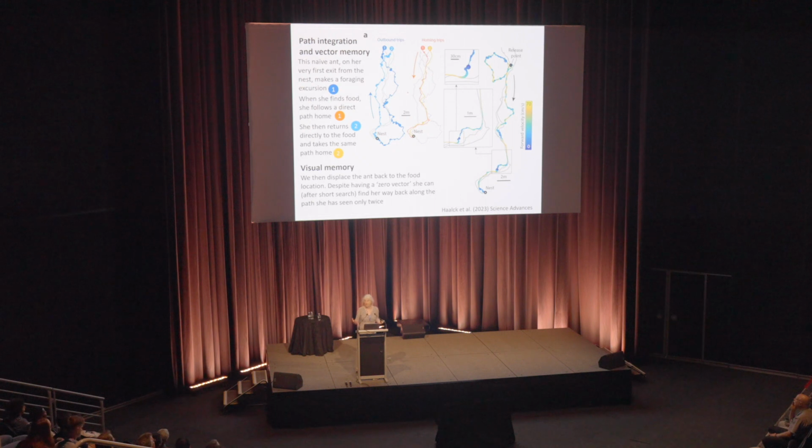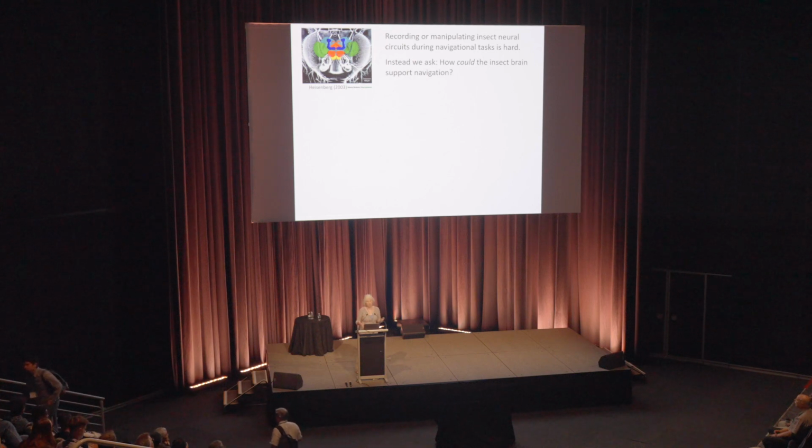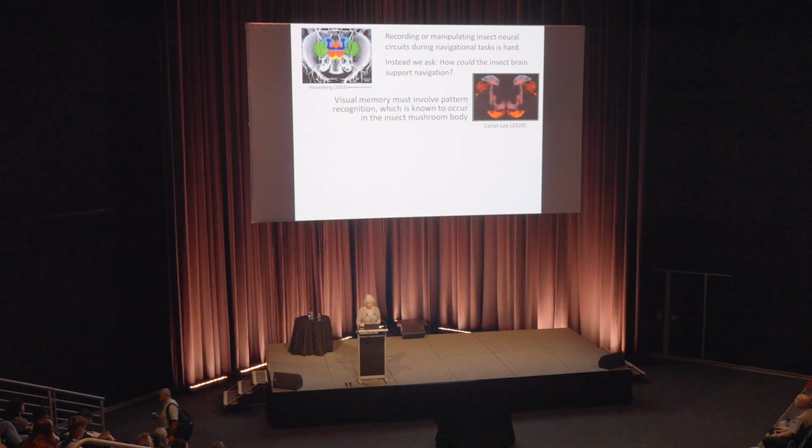So, these behaviours have been going on for a long time in animals and other species of insect. But one of the problems has been that recording or manipulating insect neural circuits during navigational tasks is something to do. So what our approach has been is to ask what circuits to look for, circuits that are known about in any insect that might be able to support this behavior. And we have a few clues here. I'm assuming you're not all familiar with the insect brain, maybe one or two.